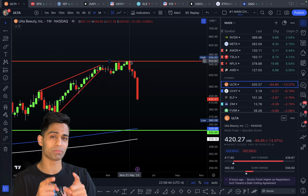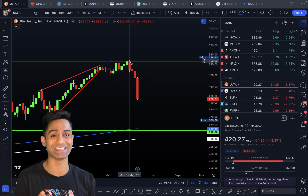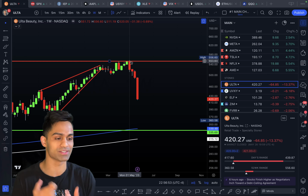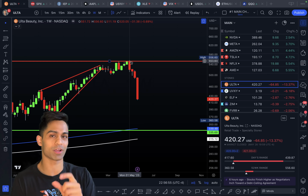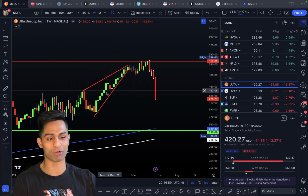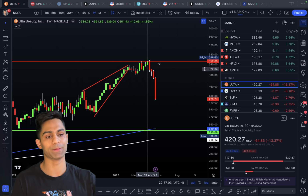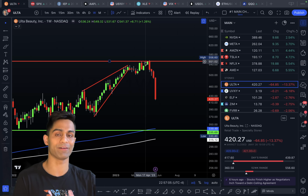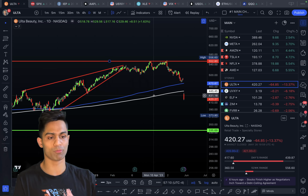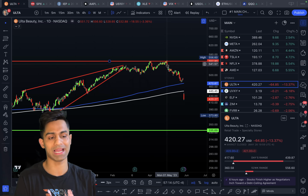I, in fact, very briefly mentioned this in our Discord as a potential short idea. Of course, I didn't do more research because a lot of things got in the way. I got busy and just didn't really pay attention to it. But we did talk about it briefly, that Ulta was a potential short setup considering how overbought it was starting to become, and there was this rising wedge pattern for Ulta, and of course getting up to that resistance of $551 per share. So on the daily chart, you can see it a little bit more clearly, as it was a double top resistance for that company, and then immediately had this sell-off.